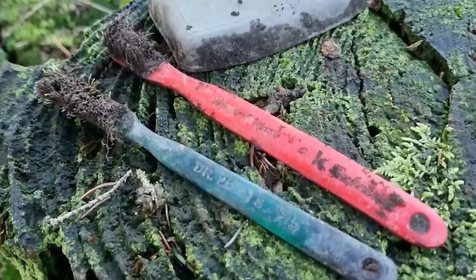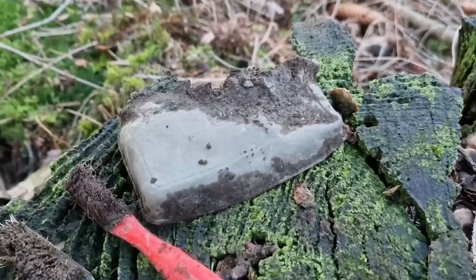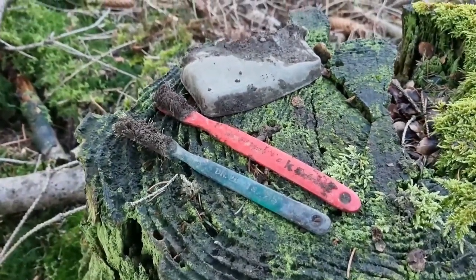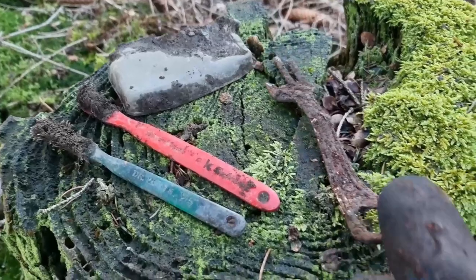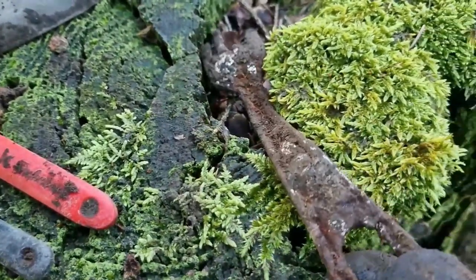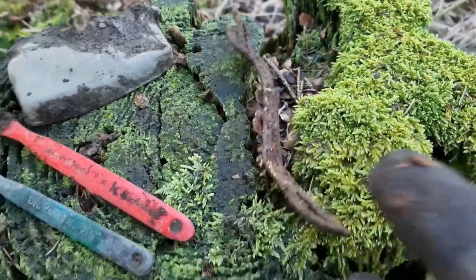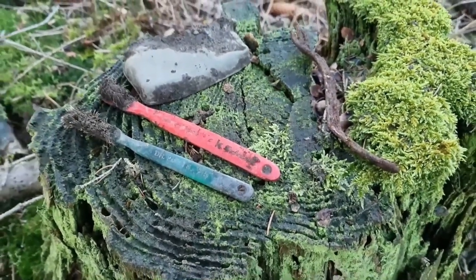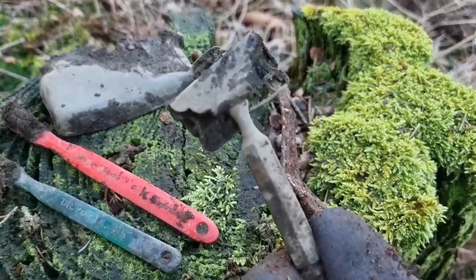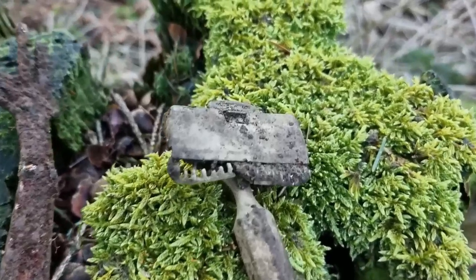So I just showed you the red toothbrush, and my friend got another one. But that's not all. He also got a soap box, and we're not done yet. US fork, iron version. You can see a little bit of the silver coating that's left. That's really cool. It's bent like that. But that's not all. He just found something amazing. A razor. That's really cool. It's bent on the top, as you can see.